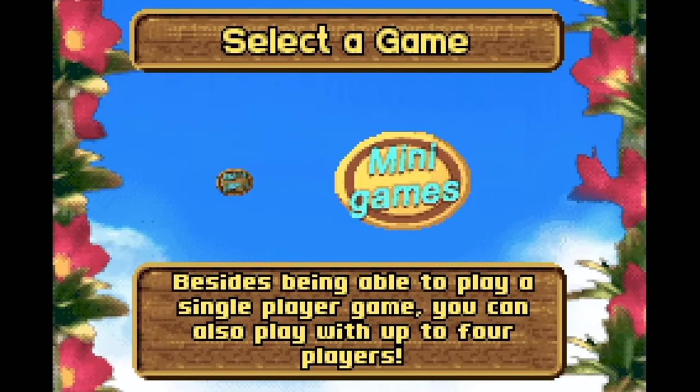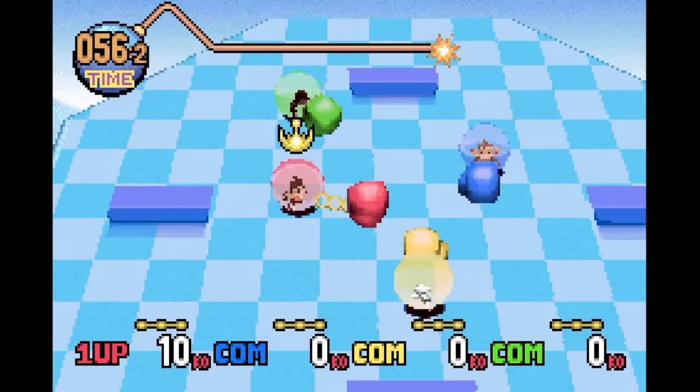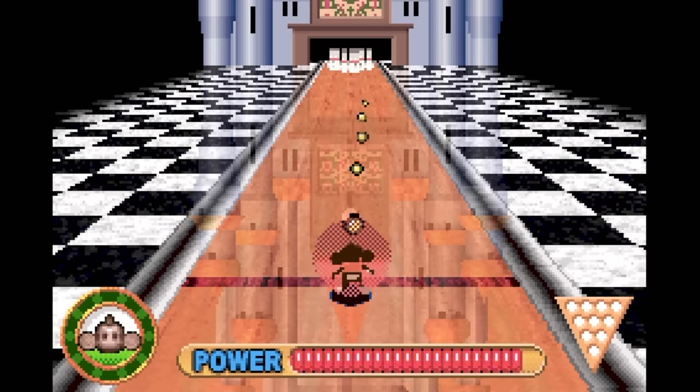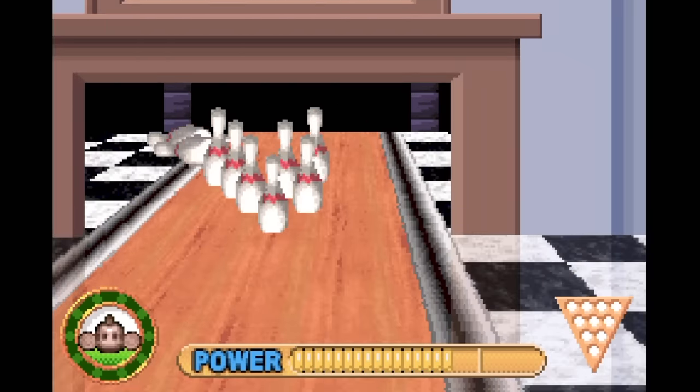There are four minigames here, all of them multiplayer, some of them requiring multiple systems being linked together. Monkey Fight is really fun, but man, that sound is pretty bad. I really don't know what I was expecting from this game, but like I said, I had to try it, and now I am sharing my pain.